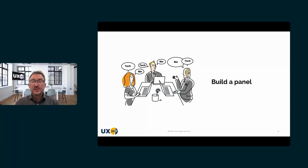Building a panel. So if your research needs are ongoing and participants are hard to find, you should consider building a panel. And lots of companies do this. Dropbox, for example, they have their own customer, they call it a customer advisory board. And in previous agencies, I've built panels. For example, we did one for the Chartered Institute of Personnel and Development in the UK. And they're really effective, and they do provide a ready source of participants.